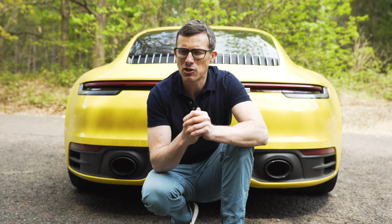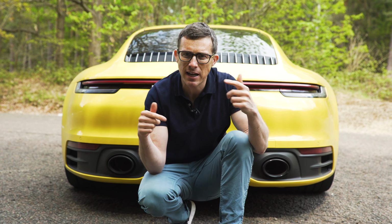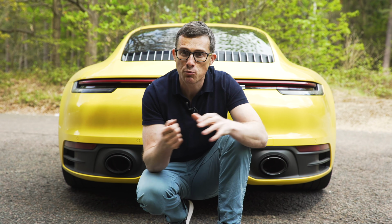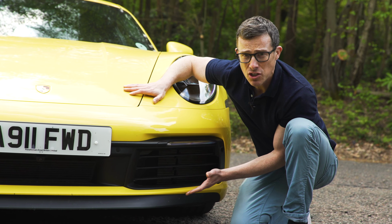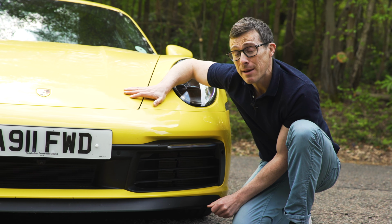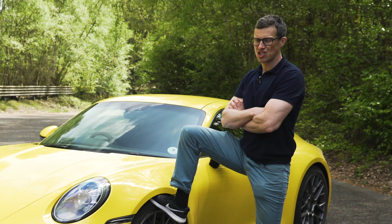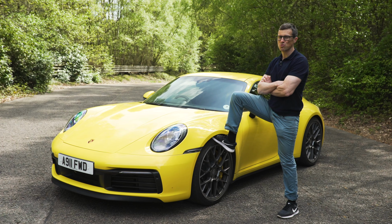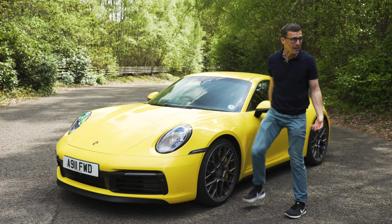The intercoolers for the turbocharged engine sit on top of it for more power. Also, the turbos actually spin in opposite directions, so they spool up quicker. These vents for the radiators can actually rotate shut when the engine doesn't need cooling to aid aerodynamics. This new 911 992 can lap the Nürburgring in just 7 minutes and 25 seconds, which is 5 seconds quicker than the old 991. What the heck was that for?